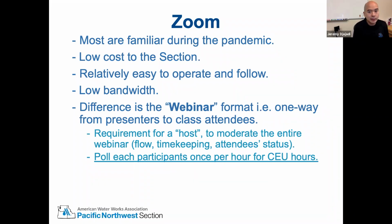So with that said, there is a requirement for a quote-unquote host to moderate the entire session. And that host is responsible for timekeeping, to make polls once each hour to make sure that attendees are paying attention, and also the flow, like what John Roth is doing right now, emceeing the entire thing. So that's needed if you're a committee or a subsection that would love to have a training done.